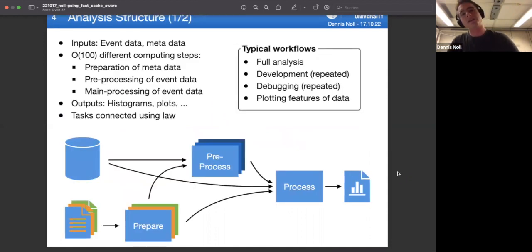So our analysis strategy, our analysis structure, usually has two types of inputs. On the one side, we have event data, where all the scientific physics events from the collider are stored, from the CMS experiment in this study here. And we also have these metadata samples. Then we have on the order of 100 different computing steps.